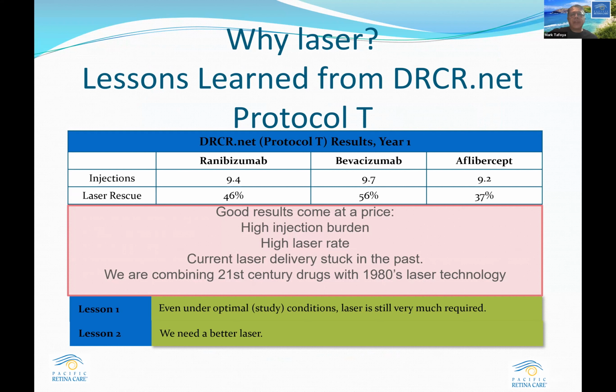So when you look at the DRCR.net Protocol T treatments, what we learned from there is that there were high numbers of injections and they still had some patients get laser. So what we're doing now is we have 21st century technology and drugs, but we're still living in 1980s laser technology.